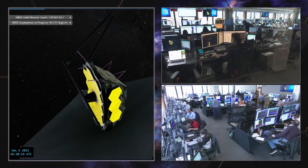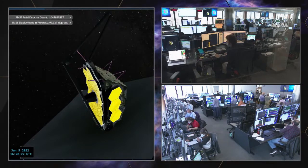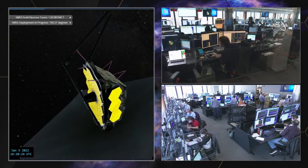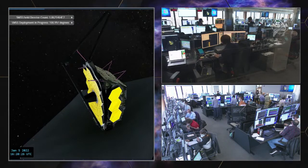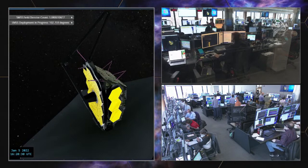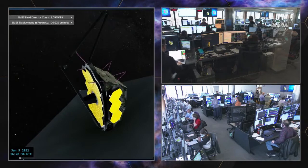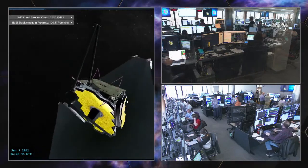And you are looking at live coverage of the deployment of the secondary mirror. Lead on ops with the status. We're about halfway through the deployment. Currents are looking really good, lower than we saw in the ground testing, and everything's looking nominal. So we've got about 5 or 6 more minutes to get to the hard stops. Oh, right at that. Thank you for the update.